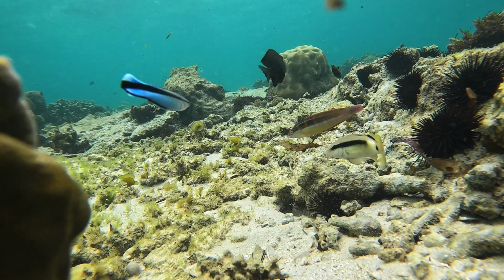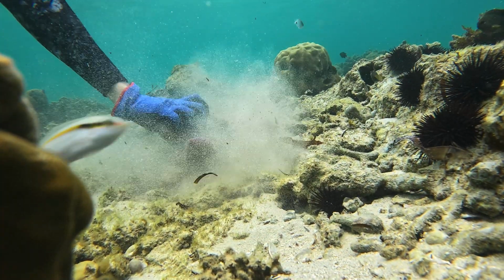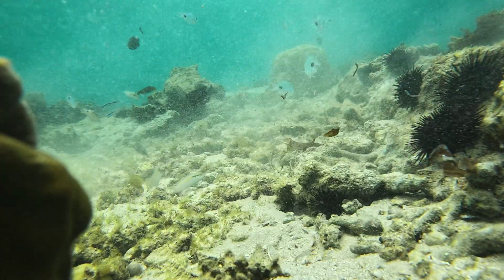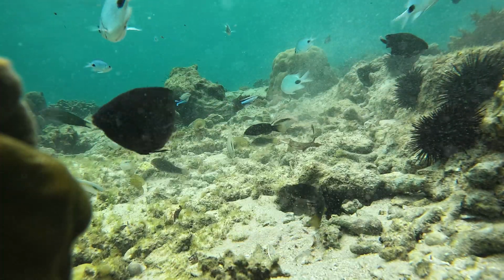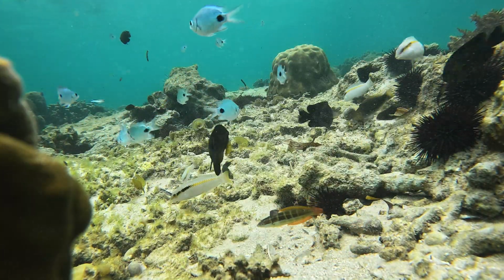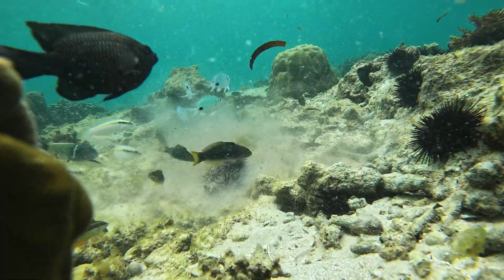I put the GoPro down and tried to gather some fish. I stirred up the sand and some fish came to investigate. Then I broke open a sea urchin. It was successful. Many little fish came over to enjoy their lunch.